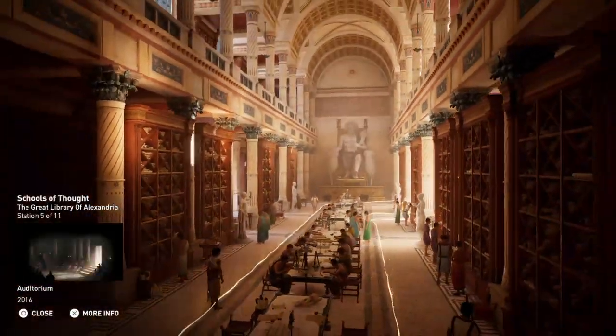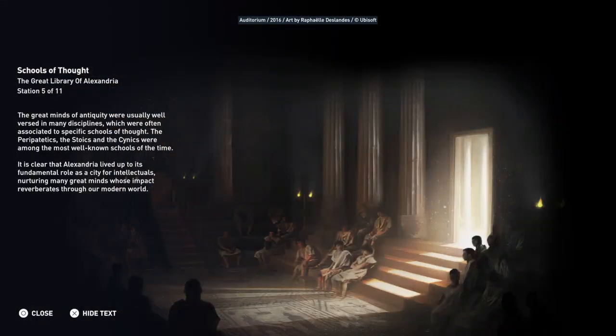The great minds of antiquity were usually well versed in many disciplines, which were often associated to specific schools of thought. The Peripatetics, the Stoics, and the Cynics were among the most well-known schools of the time. It is clear that Alexandria lived up to its fundamental role as a city for intellectuals, nurturing many great minds whose impact reverberates through our modern world.